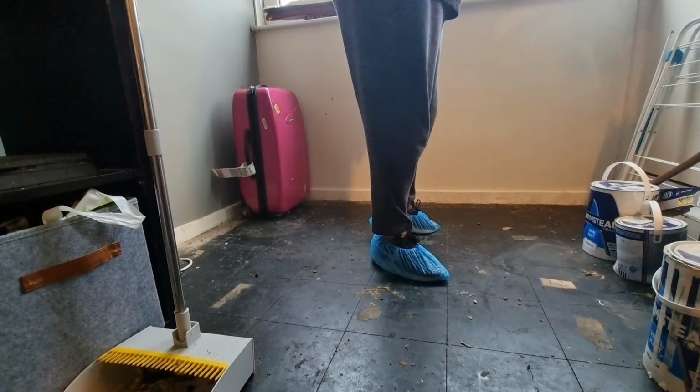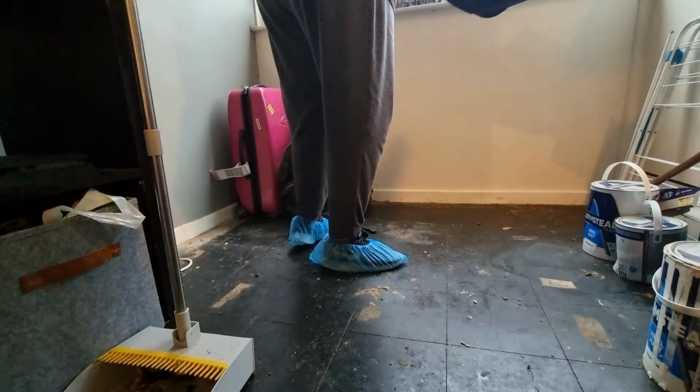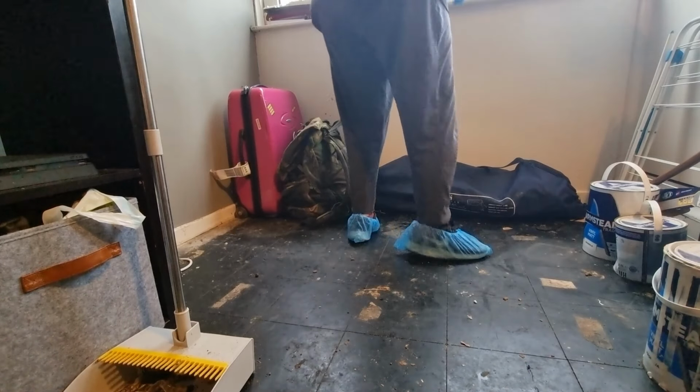At this point, we started putting back the remaining stuff that hadn't been thrown away in order to get to other parts of the living room and do the same process.